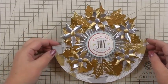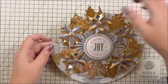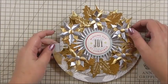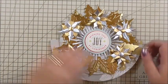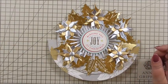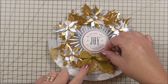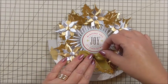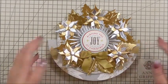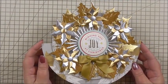The last thing I have to add is a little bow. When everything seems to be in the right place, there we go. So we've got the wiggle room with the silicone, and now I can add a large gold bow just underneath our sentiment, like that, and press it down. And that is our card finished.